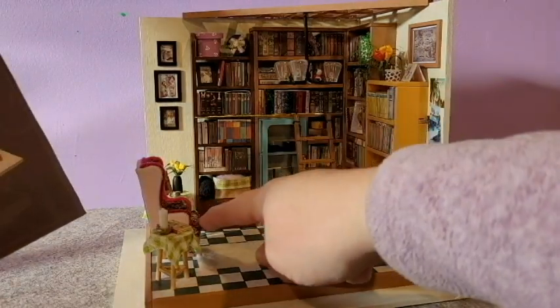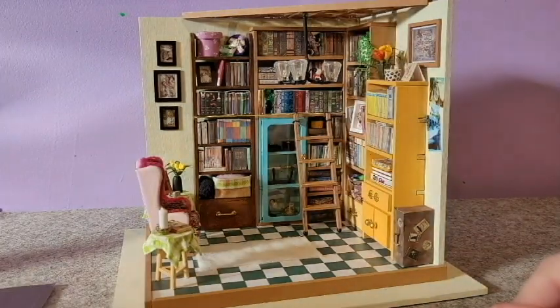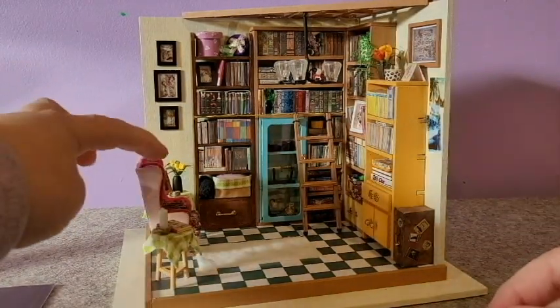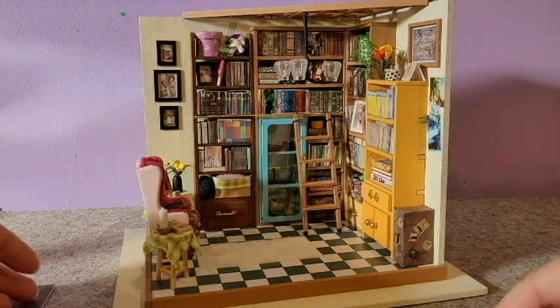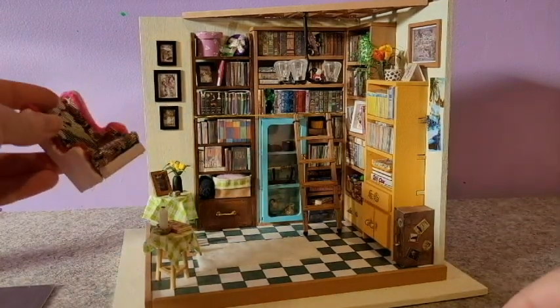That's some brocade. It was a scrap that my mother-in-law gave me. I really liked it. And then I just trimmed it with yarn because that's what I had at the time. I would have liked something flashier, but I don't know. Maybe one day I'll pull the yarn off and replace it. Maybe I'll remove the chair altogether and replace it.